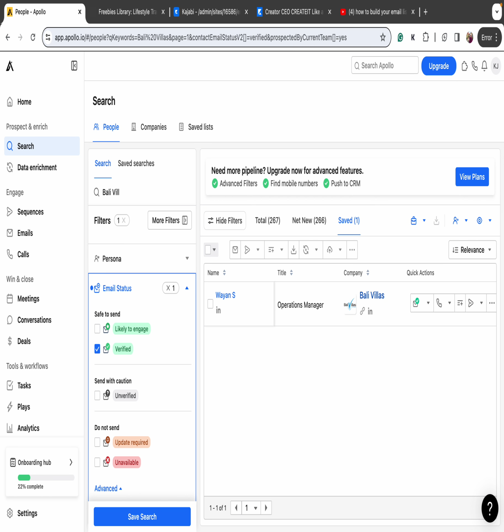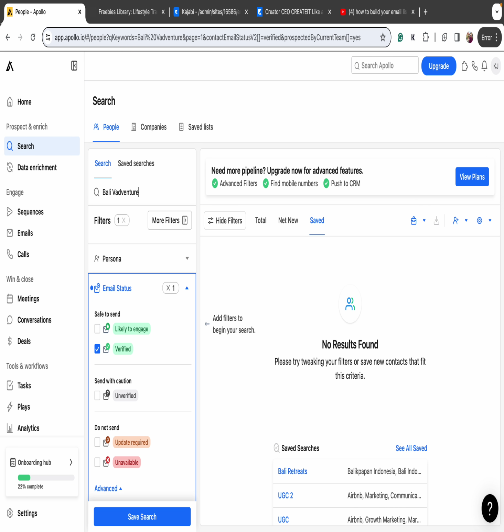Now let's say I want to do Bali Adventure. Let's see what happens here. And if not, I'm going to do one that I know is going to give a lot. Oops, if I can spell correctly. Hashtag I am human. Okay, so Bali Adventure is not coming up. Let's try Bali Real Estate.